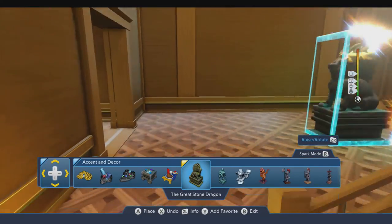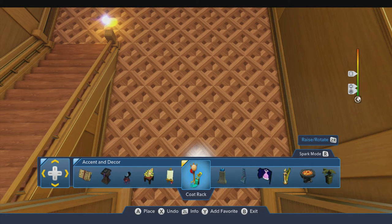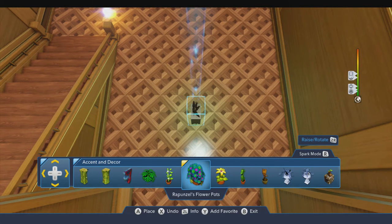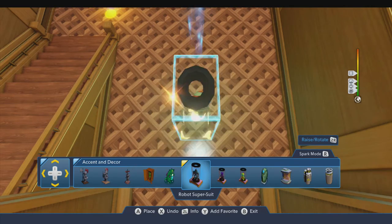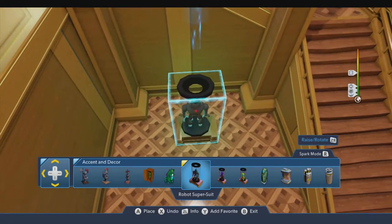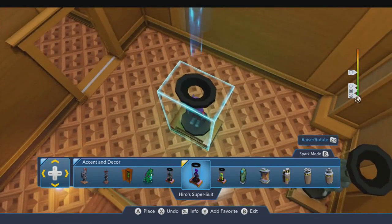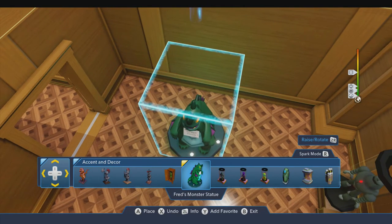Oh, sorry about that, guys. Okay. Let's take a look through all this awesome stuff. Now let's see what new things we have. Wait. Okay, Megabot. Anything else? Okay, yeah, here we go. So we have a generic robot suit. Yeah, let's have that be... wait, which part's the front? I can't tell from this camera angle. Okay, it looks like that's the front. Put that against the wall. Yeah, that's cool. We'll save the other two super suits for upstairs, right? Oh, that's so cool. Well, that's not really a super suit, but still cool. Okay, Fred's monster statue. That's a good one, too.